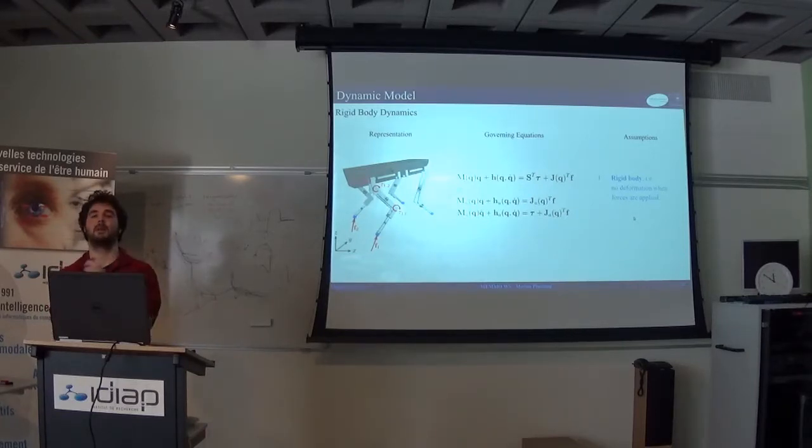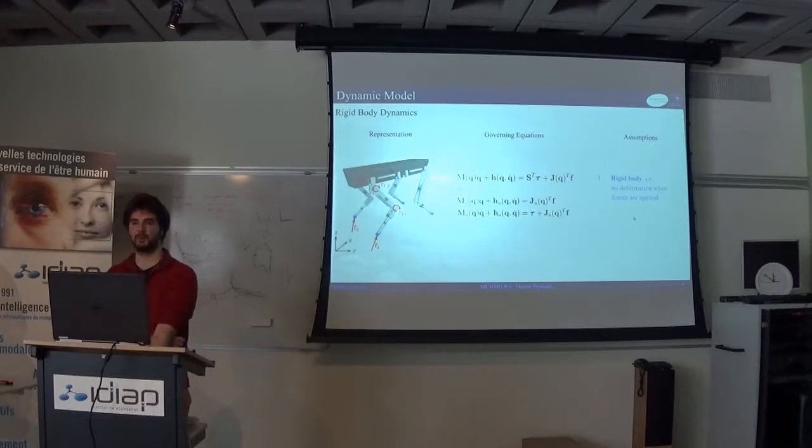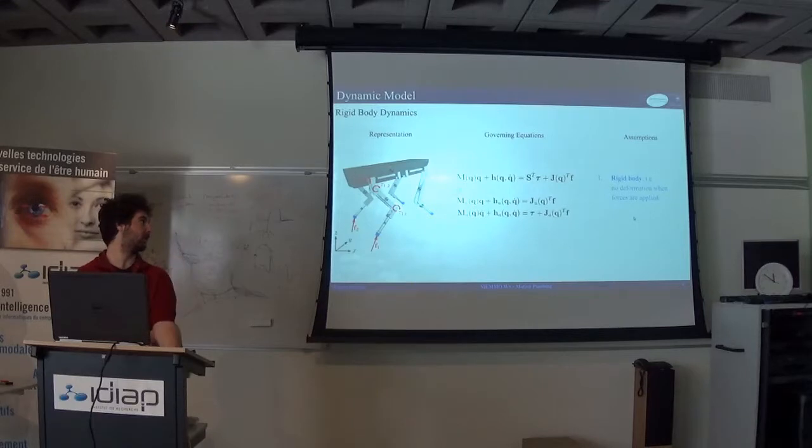seen this equation quite often. It's just the equation of a rigid body system. And we have seen that we can divide this into two equations, one that corresponds to the free flyer of the robot, so the movement of the main body, the root of the robot, and the other equation that corresponds to the actuation, each limb of the robot.